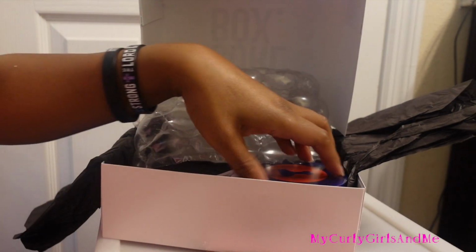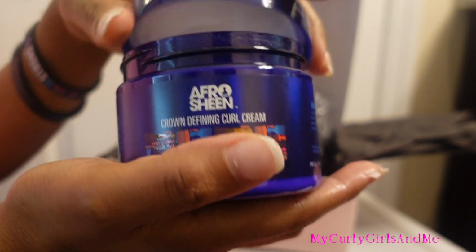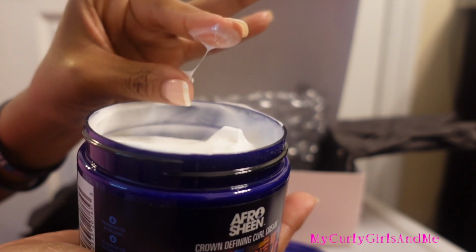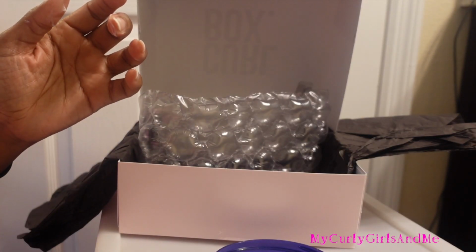And last but not least, the Crown Defining Curl Cream. Okay. Got that. And it is thick consistency. I'm gonna use a finger that I hadn't used already. Okay. Feels good, feels nice on the fingers. Got some nice smoothing action here. And it smells good as well. Not too loud, not overpowering or anything like that.